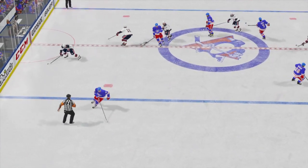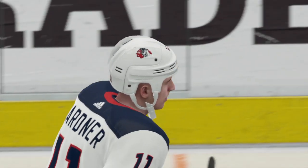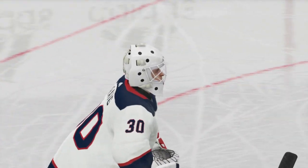Penguins goal. Scored by number 10. Assisted by number 7. And there it is. 20 minutes is in the books of this one.